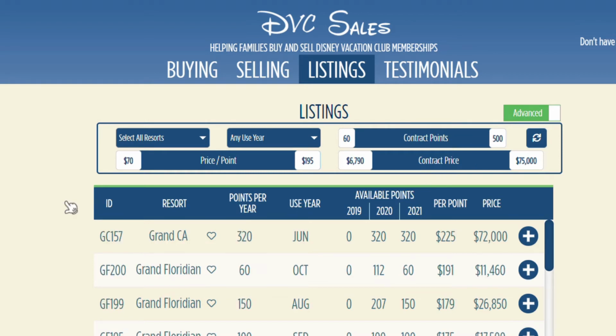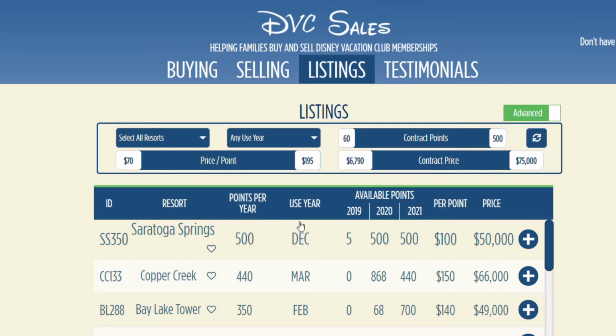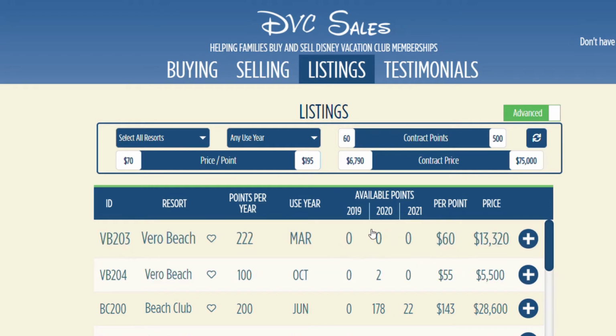Although there's no visual cue to tell you this, you can actually sort by any of the column headers. Click points per year, and here we have the smallest number of points per year contract available. Click it again, and here's the largest. Same with the use year. You can group all of the use years together if you want. You can also click available points. And here you can see you have a fully stripped contract.